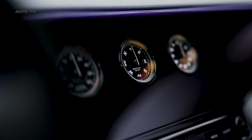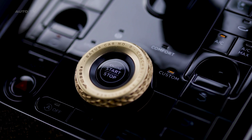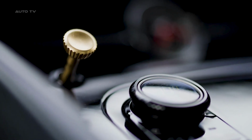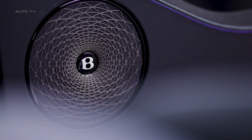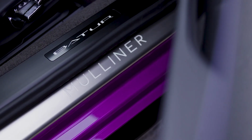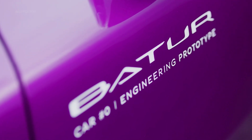The attention to detail is evident in every inch, from the carbon fiber trim that fades into a body color matching purple sector to the 3D-printed 18-karat gold surround on the drive mode dial. Even the smallest details, like the arm attached to the brake pedal made of bare carbon fiber, showcase Bentley's commitment to luxury and craftsmanship.